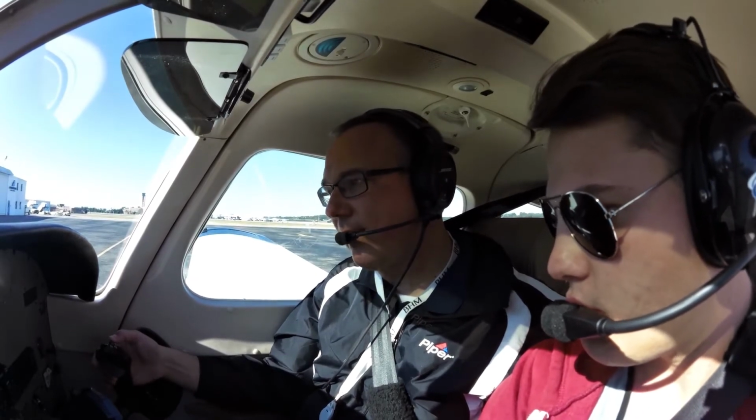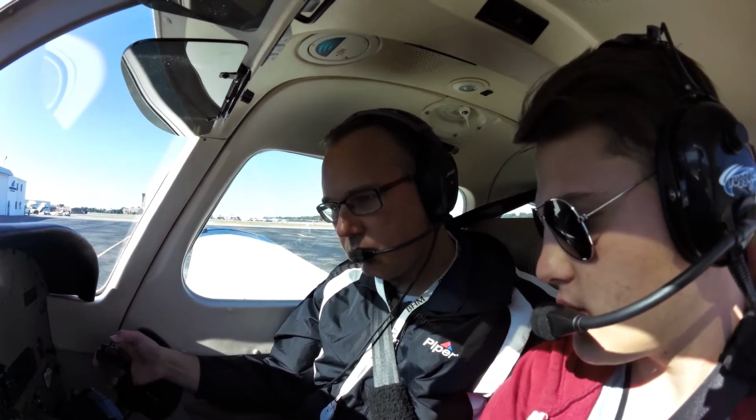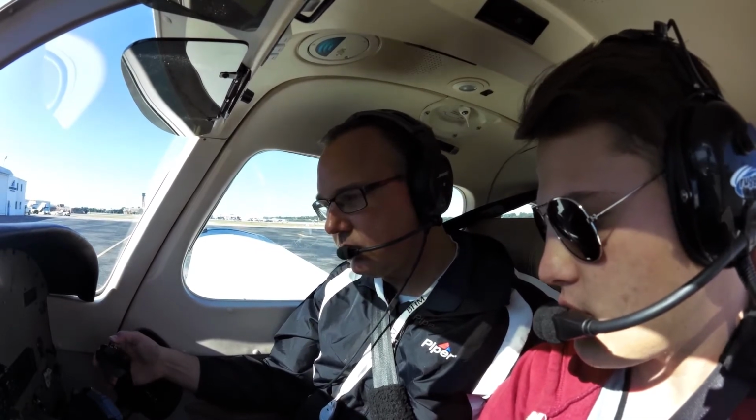Birmingham Tower, runway 24, clear to land. Runway 24, clear to land.